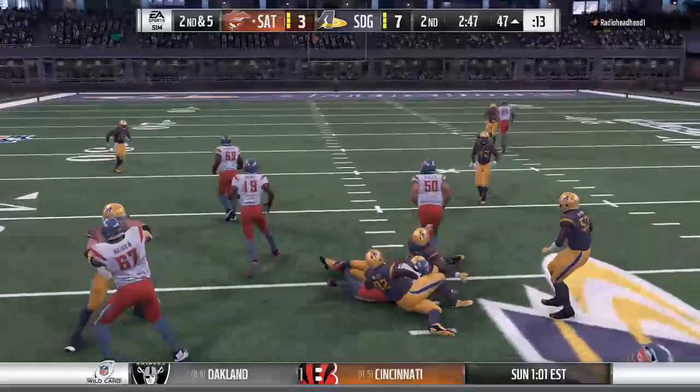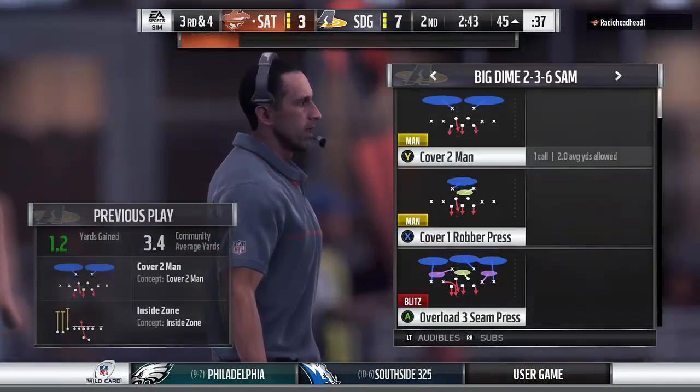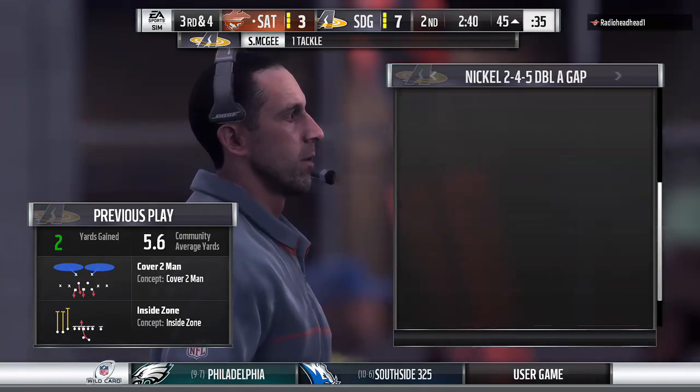They'll run it now out of the gun. And he's going to get this one down near the 45-yard line. Just a couple on the pickup there, and now it's 3rd down.